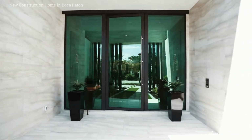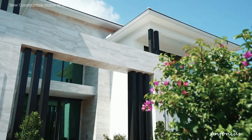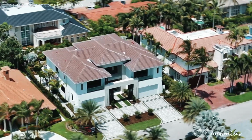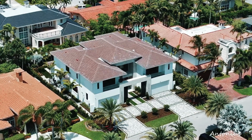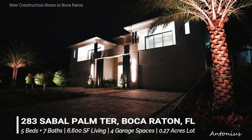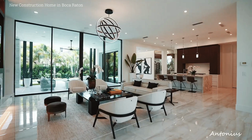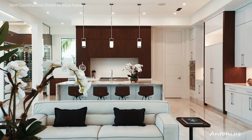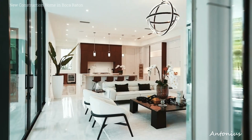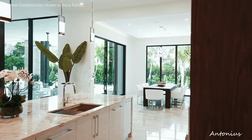The exterior of the home welcomes you with a grand presence, showcasing the attention to detail and fine craftsmanship that awaits inside. From the moment you step through the entrance, you're greeted with an open, airy ambiance that's designed to maximize natural light and create a sense of space. The living areas are characterized by their grand scale, yet they manage to maintain an inviting and comfortable atmosphere. With soaring ceilings, impressive chandeliers, and large windows, these spaces are ideal for both relaxed family gatherings and formal entertaining.